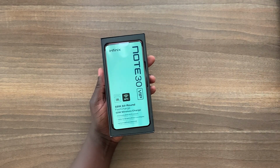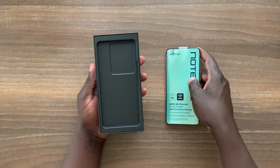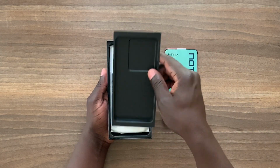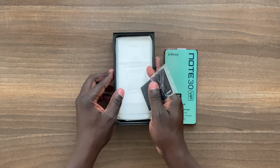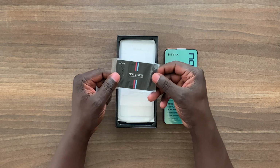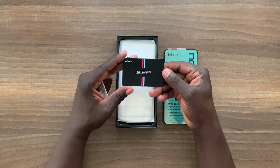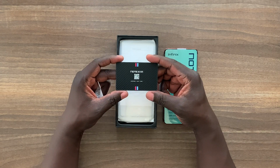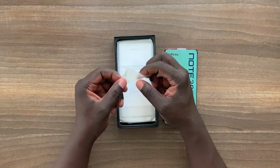Inside the main box, the device comes wrapped in a plastic sleeve and is placed on a molded partition that securely holds it in place. Once removed, the partition reveals a plastic card with a QR code on the back that gives further details about the Infinix Note 30 VIP Racing Edition. This is also where the SIM key is placed.